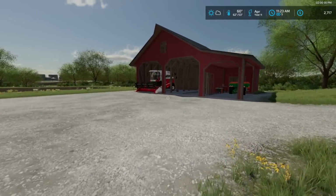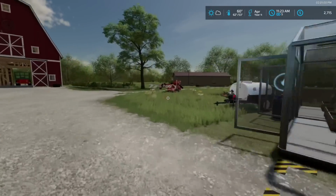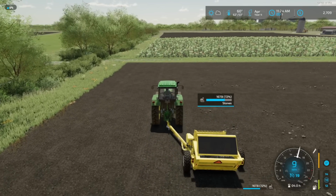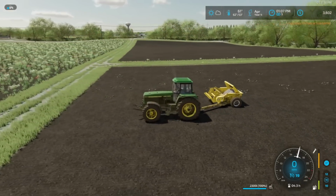We've got about $2,000 left over, and we need to probably go get that fertilizer and seeds. But we only have this one tractor available, and it's still being used. So we're going to get the last of these rocks picked, and I will be right back. Okay, so we just filled up on our rocks here.